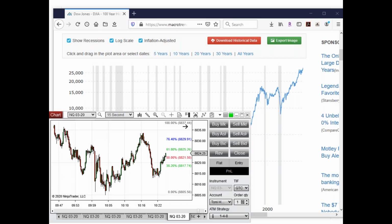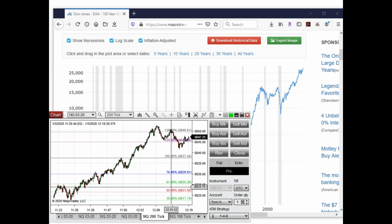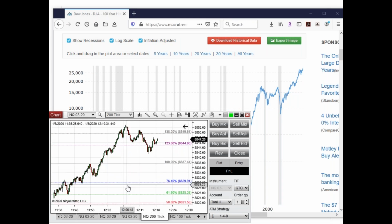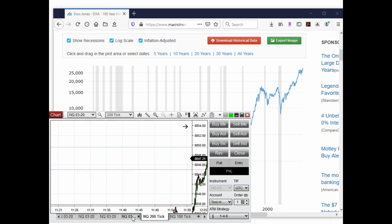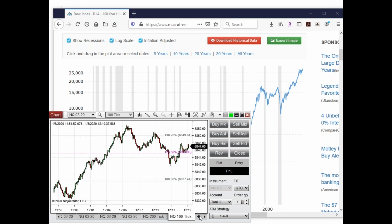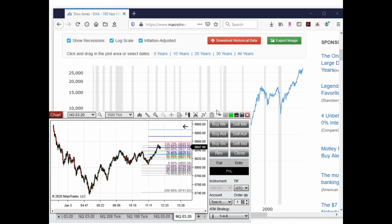Clear this. Go over, and a bigger time frame. Where did my 1,000 tick go? Probably hiding at the end, right? Yep, here we go.